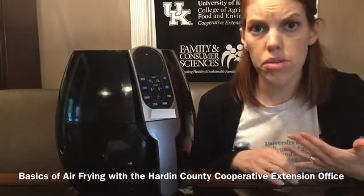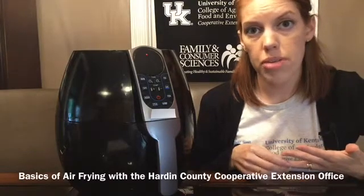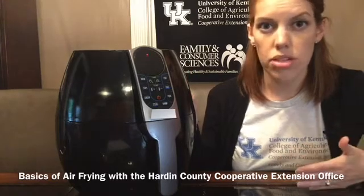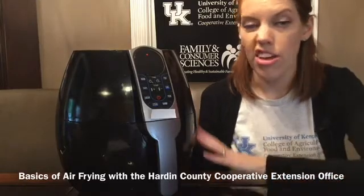You also always want to use the meat thermometer, even if you're cooking in the air fryer, to make sure that you're getting your meats to a food safe temperature. But there is a chance that those first couple times that you use it, if you were just following traditional oven instructions, that you probably burnt your food.